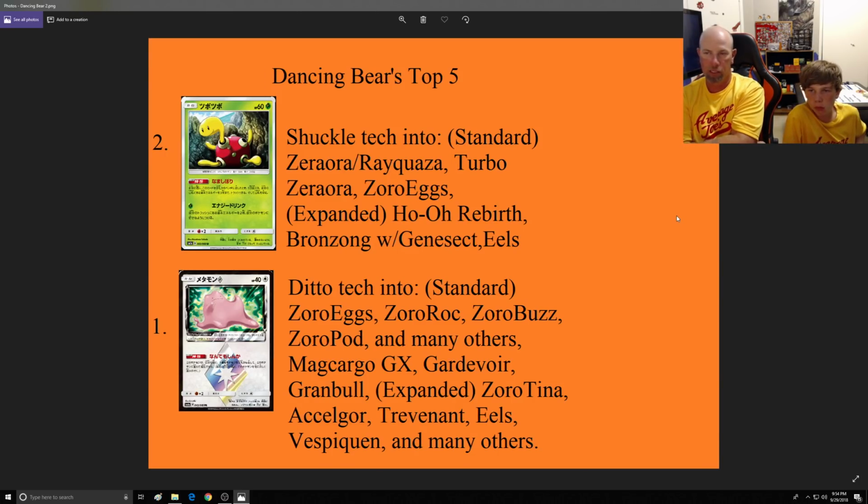Zoroark Exeggutor, that's talking about the Zoroark Exeggutor for Standard. I thought it was pretty good when I tried it. Get 3 different types of energy straight away in the discard with Shuckle. Expanded, you have that Ho-Oh with Rebirth, where you flip a coin. If heads, pull it out of the discard pile, put it onto your bench with 3 different basic energies, just right onto it.